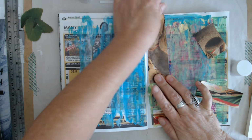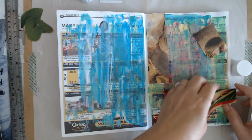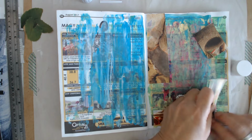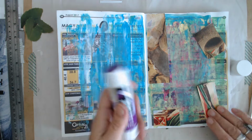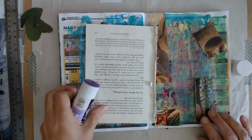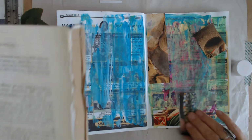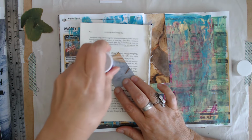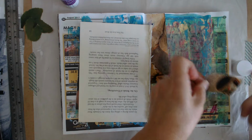So this book is almost done. We only have a few more pages. I feel like maybe another time or two, and we will be done. But there's lots of other journals that I have to open up and continue working in, and there are new ones to be started. Ooh, I like that side. I actually really like it for this side. Right there. We're just going to put this one over here, and then let's do some stamping on this one.